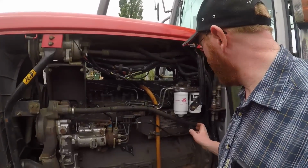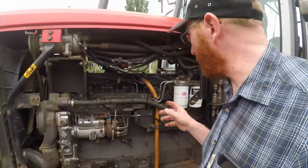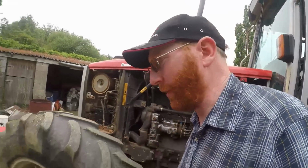And then around on this side, two filters, just spin-on fuel filters. So it's all fairly straightforward, easy to get hold of.